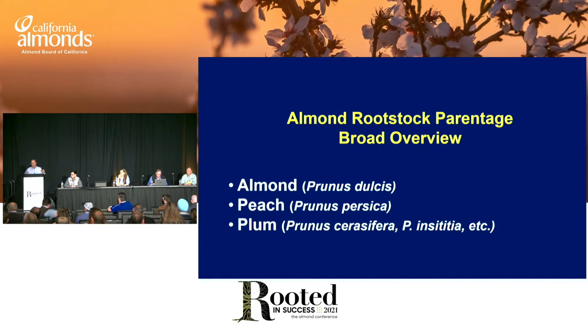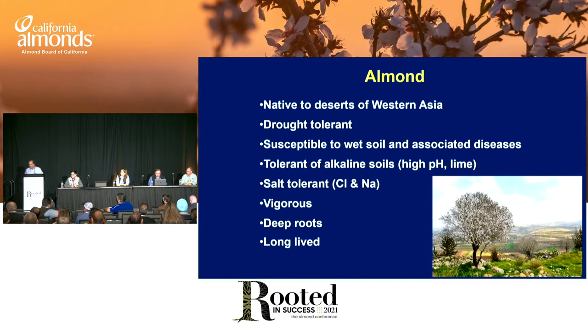But really for almonds, there are three buckets of genes that go into these almond rootstocks: essentially almond, peach, and plum. Maybe that's easier than remembering what all of these rootstocks do. Almond is native to a very dry area with very little rainfall, and as a result, it is very drought tolerant, but on the downside, it's susceptible to wet feet. It also tends to have more resistance to salts and alkaline soil conditions. It's very vigorous and has deep roots.